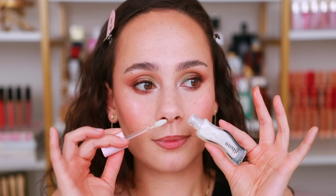The other colors I have in this line have been put in my favorites because I love it. Smells like coconut, which I'm not a big coconut fan, but it's sheer and milky, so it's going to go over any color. You know, I don't really like this color on bare lips.